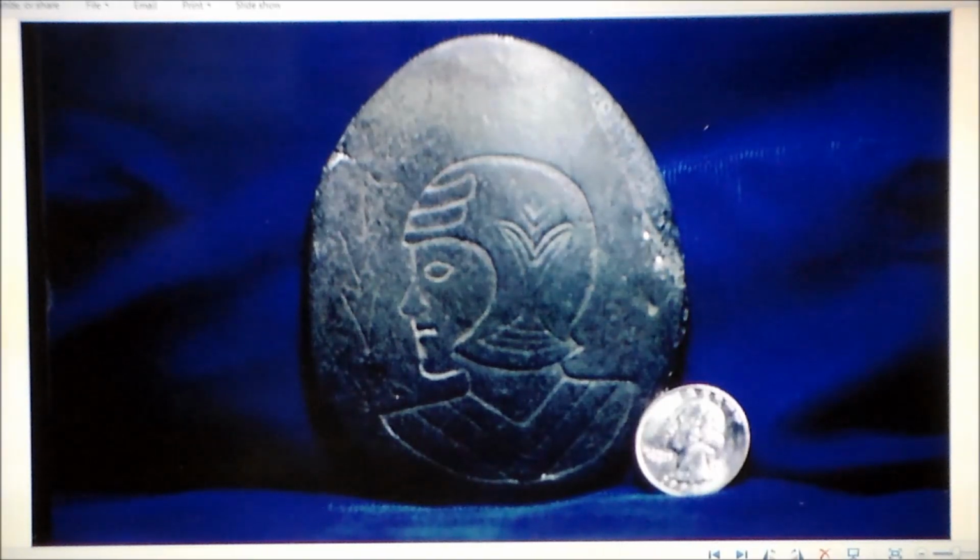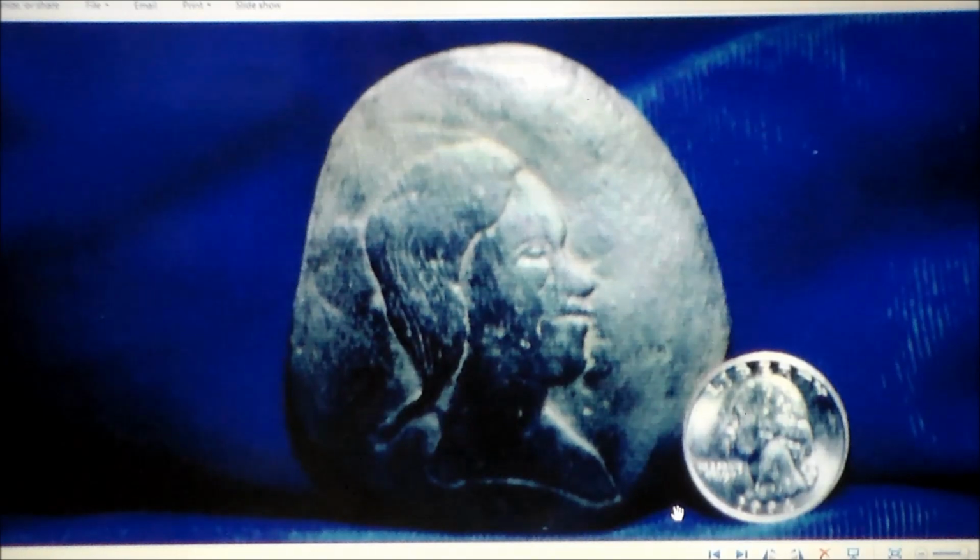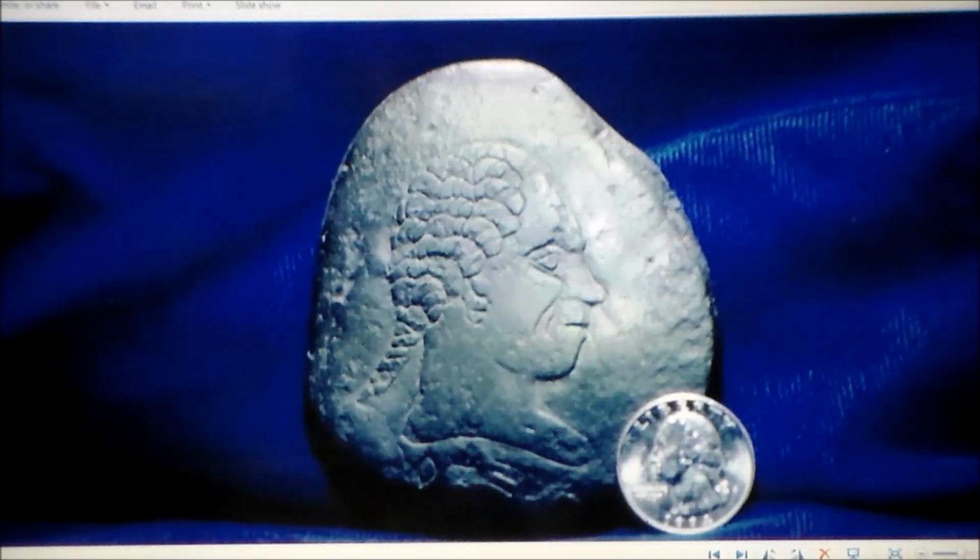Another handsome warrior. This is clearly an Egyptian priest. You can see him holding the staff and the ankh. Here's another lady. And we'll probably see some other pictures of her from other photographers. My picture here is not real clear. Somebody cared enough 2,000 years ago to carve her image in stone.